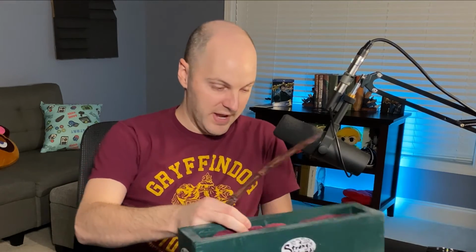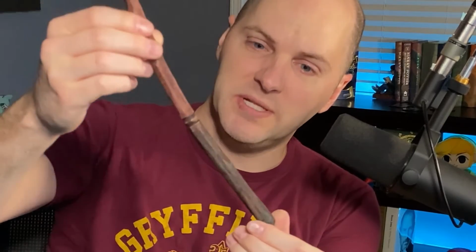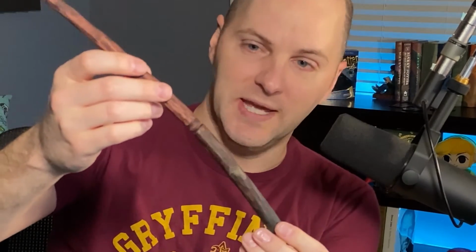Now, of course, you can buy wands all over the internet. I actually have one that I got from the Wizarding World, but this one is especially significant to me because he carved this himself, guys. You can kind of see the detail here, and this is held up. This is a 10-plus-year-old gift now, so it's held up for quite some time. Very smooth to the touch, has a nice little point on the end, but not too sharp. Just an incredible gift.